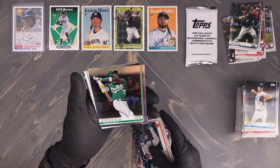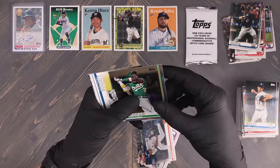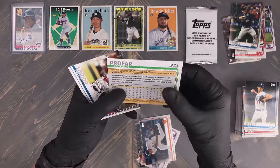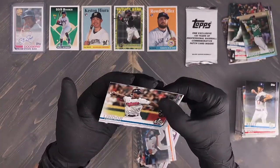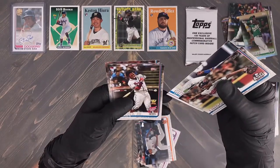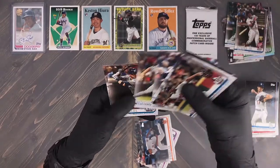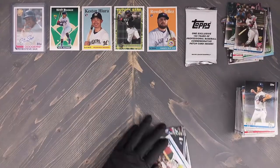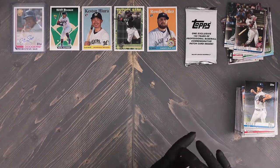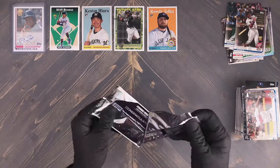So we have a Jurickson Profar. Never heard of him. Forgive me if he is a known player. Lindor All-Star Game, Gutierrez, Acuna Gold Cup, home run. Okay, there you go. So that was 2019 Topps Update. We're going to open up this and then we'll quickly review the top five cards.